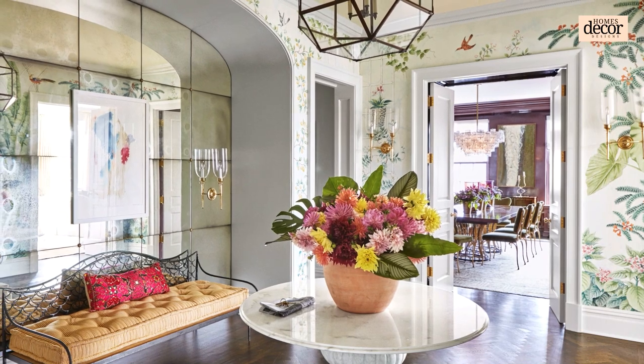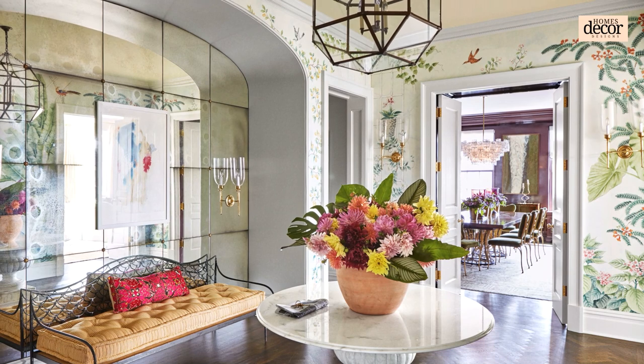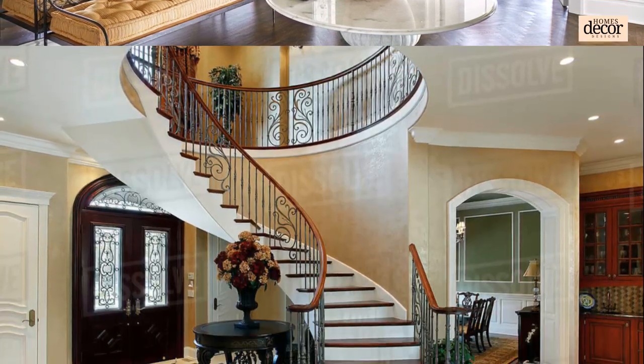It is enough for the basics. After this, we will provide you a gallery of stunning foyer entrance design ideas for your inspiration.